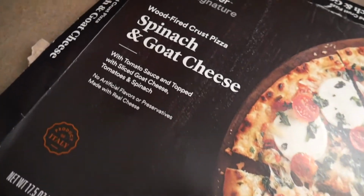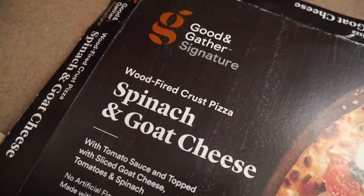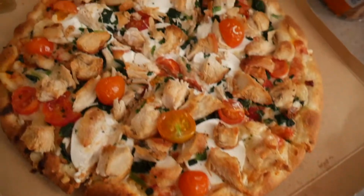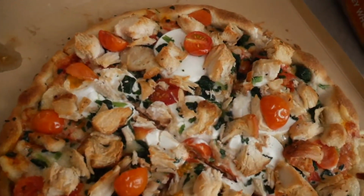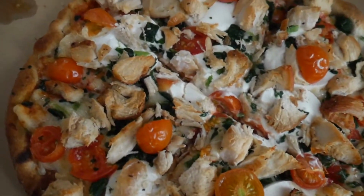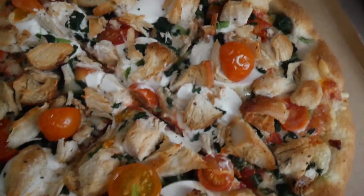All right, so for lunch we're having this spinach and goat cheese pizza. We got it from Target. Here's what it's supposed to look like. And here is the finished product. I think it looks really good. We added some chicken and extra cherry tomatoes just because we had some leftover from flatbreads, and I'm super excited.